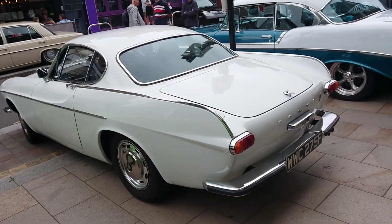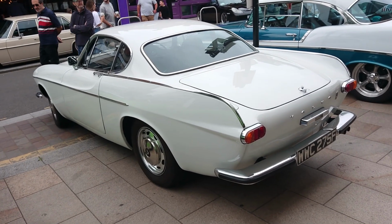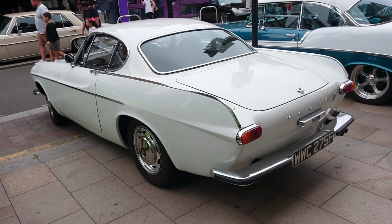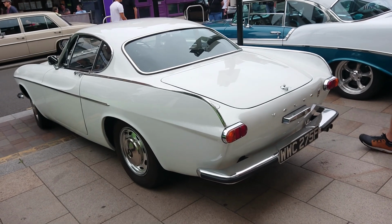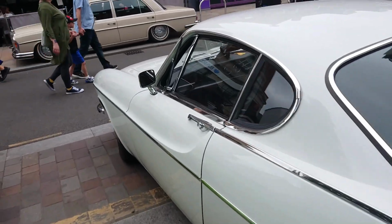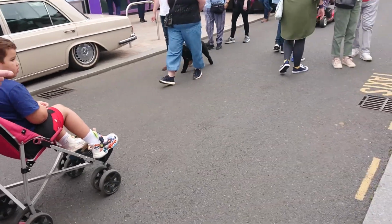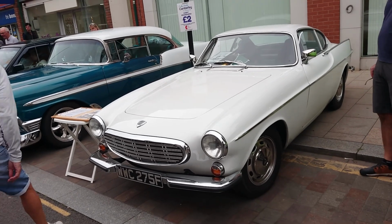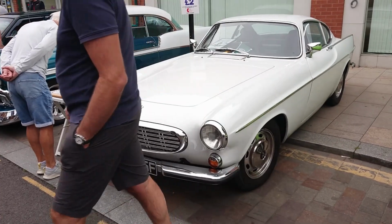Do not call it a P1800 until you're referring to the very earliest cars, which were discontinued in 1963. All of them were just called the 1800 after that, including the three-door hatchback, the ES. This is an 1800S, which is a model after the P1800. S stands for being built in Sweden. Based on the Amazon chassis, of course, made famous by the Saint in the 1960s. Several of these were used during the filming of the Saint from 1962 to 1968, although the last episode was broadcast in 1969. Very, very nice indeed. It's 1968, this particular one.